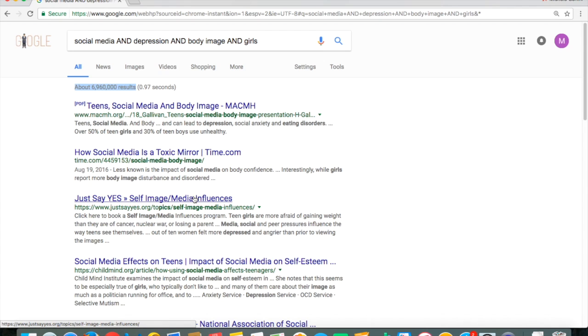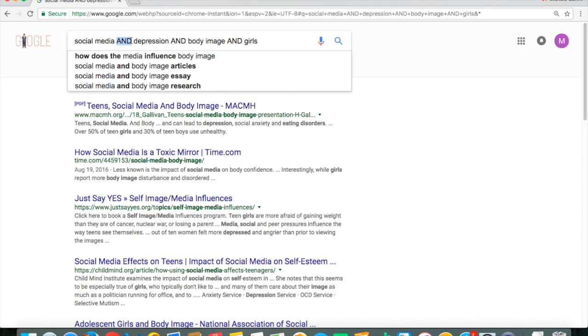Let's say I'm doing a research paper, compared to, again, if I had just typed in a word like social media or a word like depression. So using the Boolean language of "and" really helps to refine your search and should help you come up with better results. And please note, you can use the language as many times. In my search, I've used "and" 3 times. If you want to refine it even further, you could, of course, continue to add that language in there.